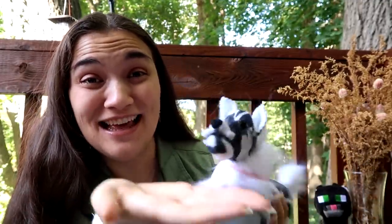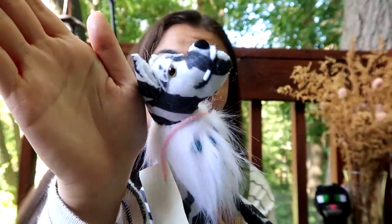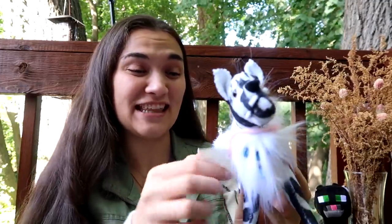If you'd told me that somebody could make a niche plushie with derp snout, I would not have believed you. This is beautiful. This is truly amazing. You look at this and you know this is the derp snout. This is the derp snout. This is amazing. This is just stunning. I can't even handle this.